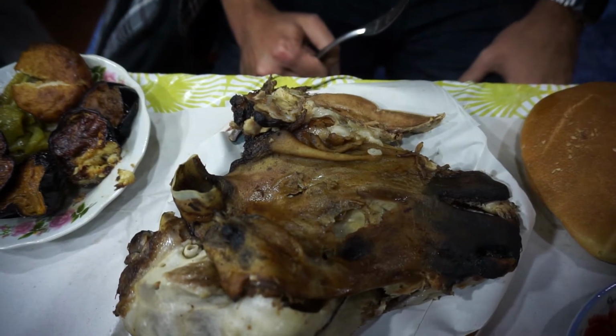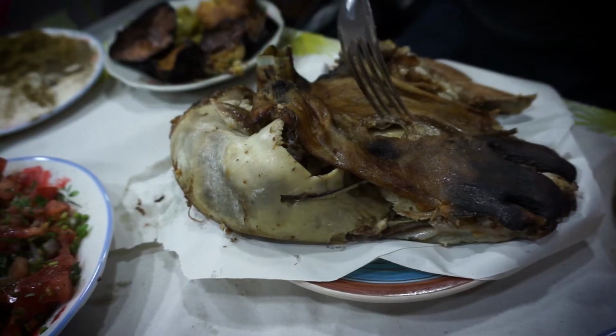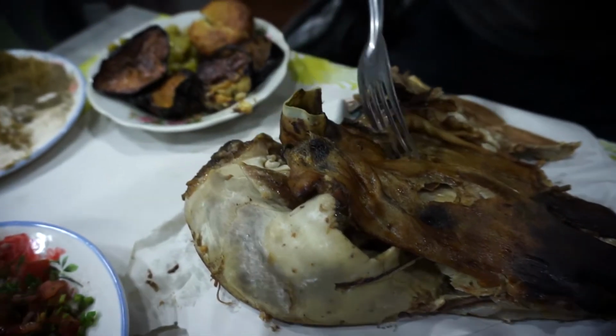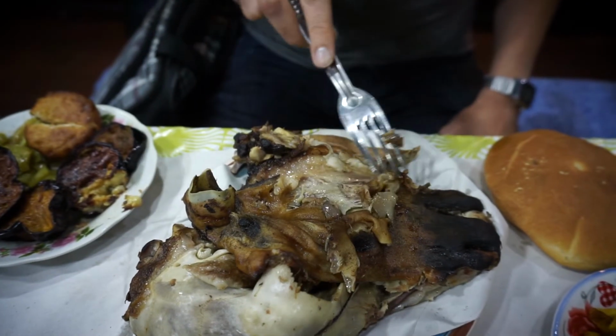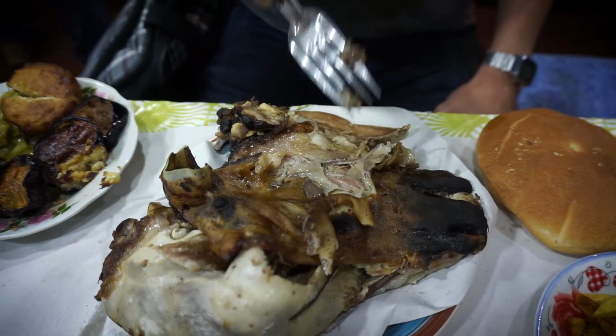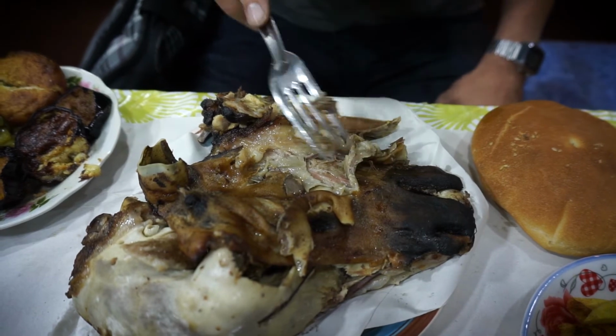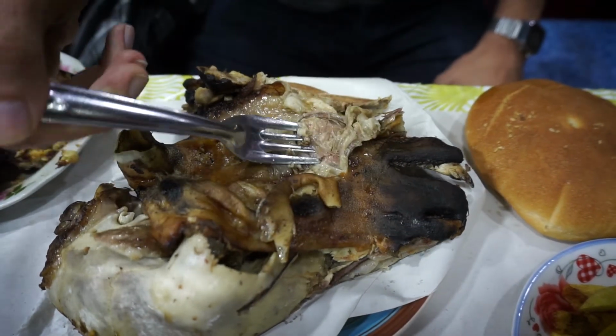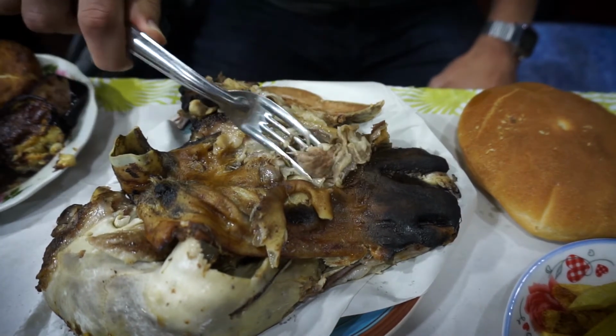I have no idea how to eat this. I think this has some meat somewhere. There's not a lot of meat here. It's just pretty much bone and skin. But I guess, yeah, this part here has a little bit more meat. There you go.